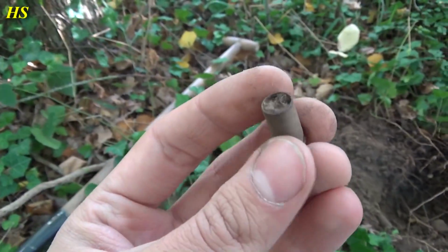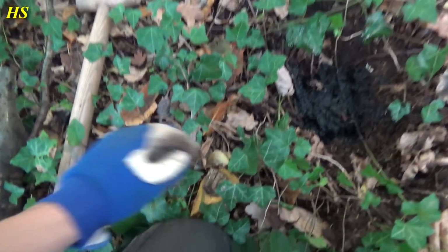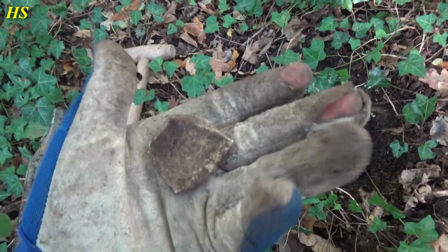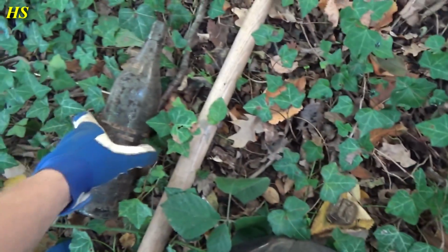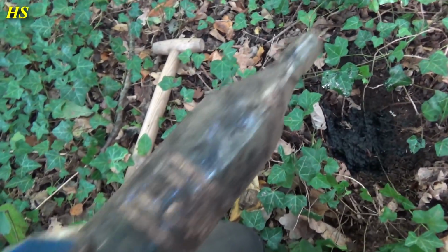And I just found a shell casing, a 7.65. Just had a signal right here. Just found this aluminum sort of tube and this nice old bottle. This came out of it, and that stinks. But yeah, I'm definitely gonna keep this one.